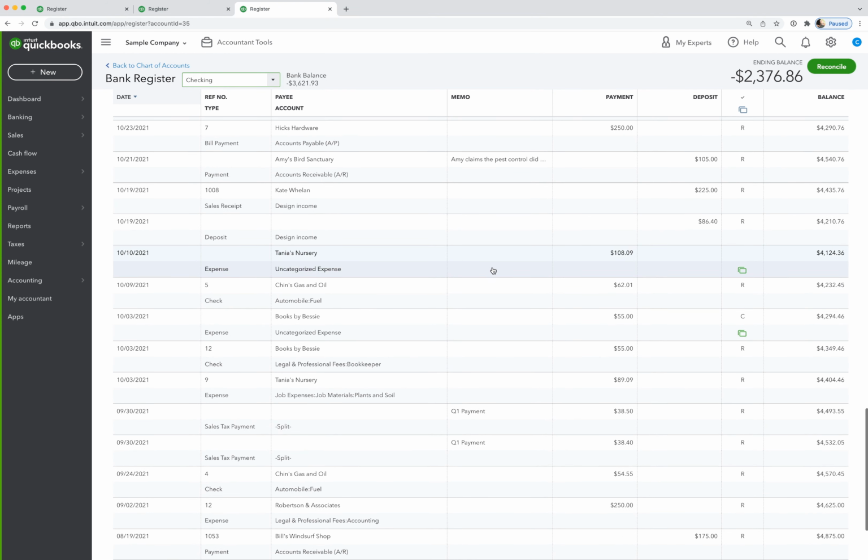And that was on 10/10, and here it is, 108.09. So this is our troublemaker here that we need to correct. So we can see that it cleared the bank. It's got a green square, but it doesn't have an R next to it.